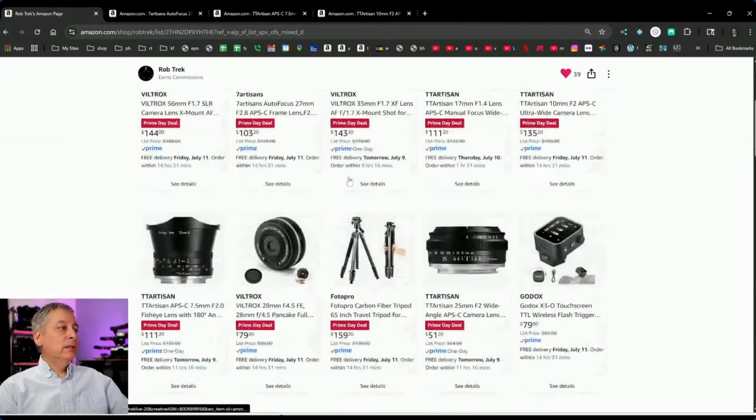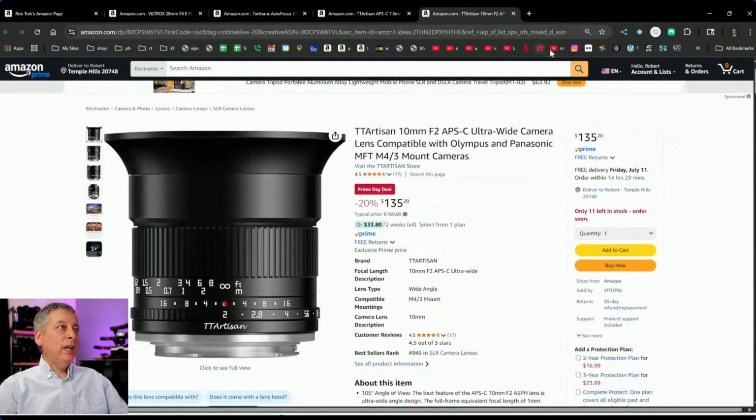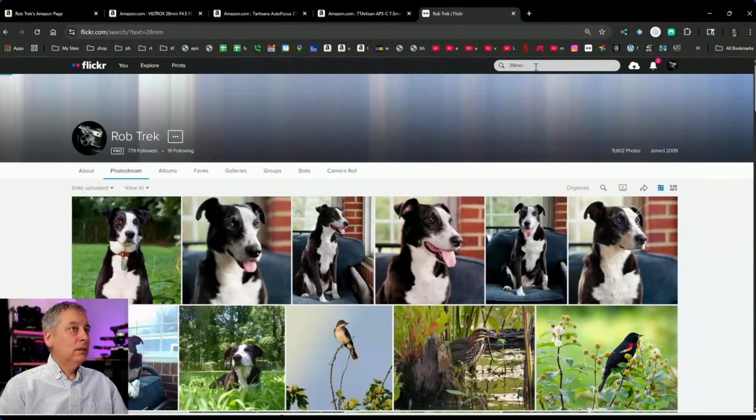And let's see, another interesting lens. This lens, the aperture is fixed at 4.5, and this is ideal for, like, the Sony A7C series of cameras, the A7C II, the A7CR, full frame, 28mm focal length, perfect for street photography, plenty of depth of field. This lens, I'm pretty sure I do have some images on my Flickr. Let me just check. Let me just double check. Flickr's slow today.